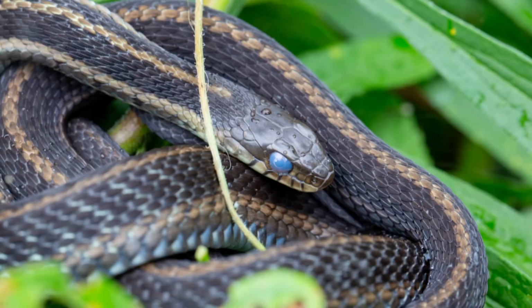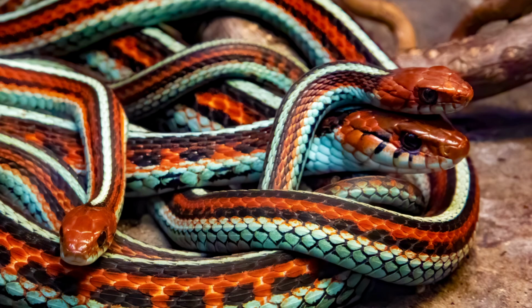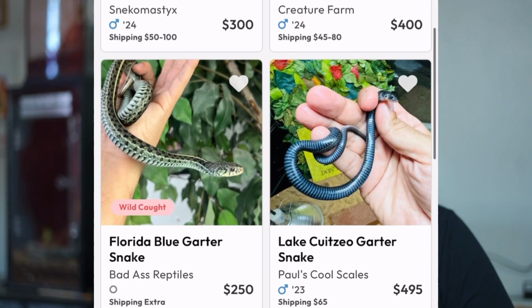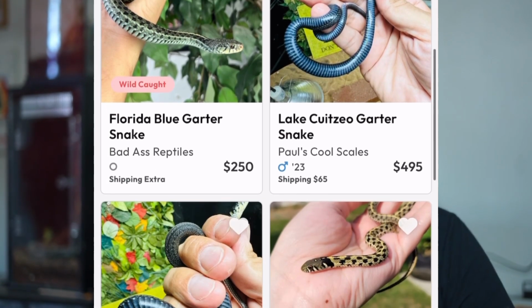More people are getting into reptiles, and especially the red and blue. I'm not sure what they're called. I think they're called red and blue sided garter snakes or something like that. But they're a very beautiful species that is starting to get more and more prevalent as well.